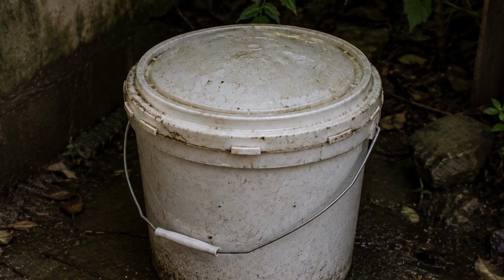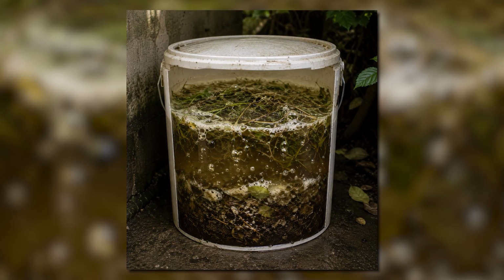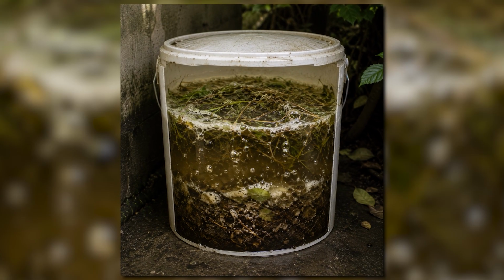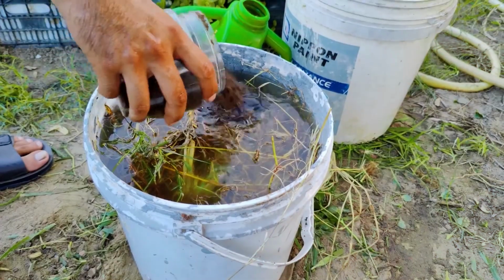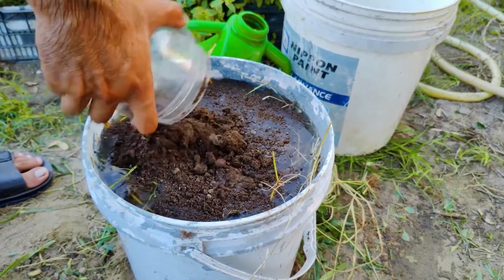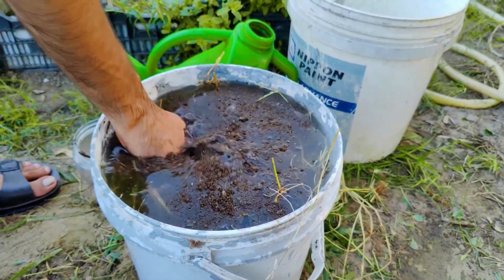Leave it in a shady spot for about 2 weeks. It will smell genuinely bad by the end. That's fermentation doing its job, breaking the plant material down and releasing its nutrients into the water around it. If the smell gets overwhelming before the 2 weeks are up, that's not a sign of failure. It just means it's fermenting faster in warmer weather.